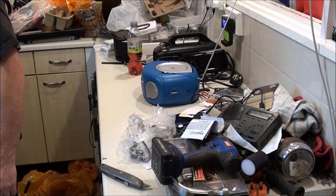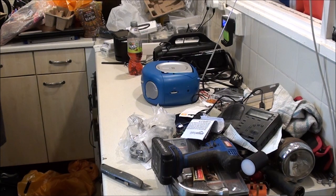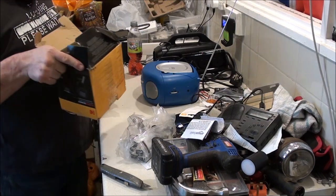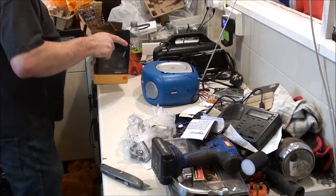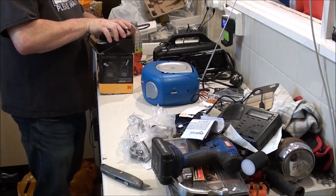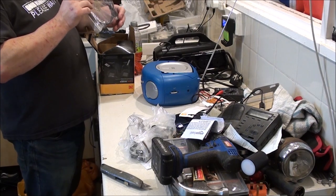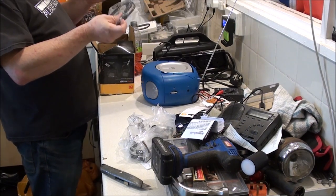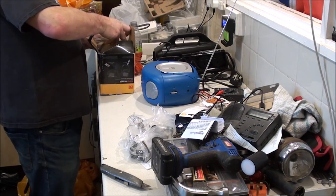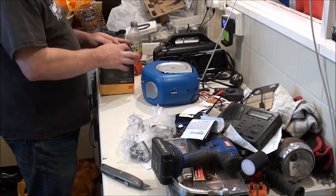I mean, there is a load of stuff I doubt I'm going to be able to do much with. There does seem to be a manual in the bottom of that one, so I'll have to look into that another time. Ah, yeah, that's micro HDMI to HDMI. So I'm assuming that's so you can connect it to a monitor or a TV or something like that.